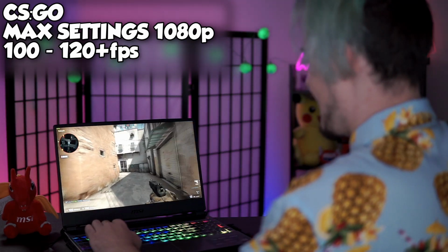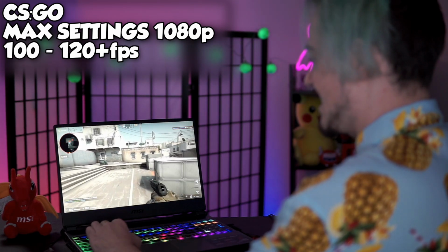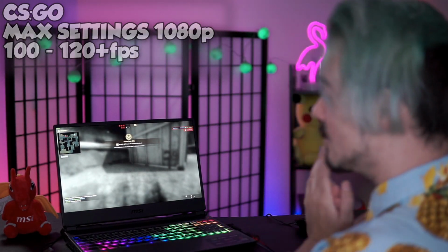I'm pretty impressed with how this runs, but I mean, it's CSGO. What can you really expect from a game that is ancient and it's meant to be played in a competitive environment? I didn't have the sound on, so I didn't know the bomb was going to explode.